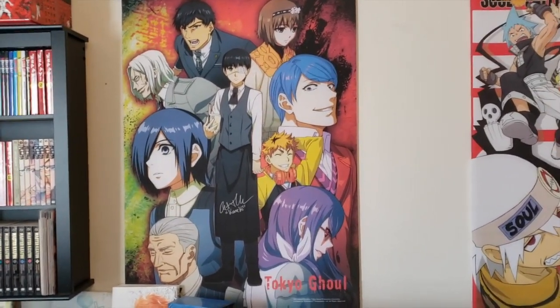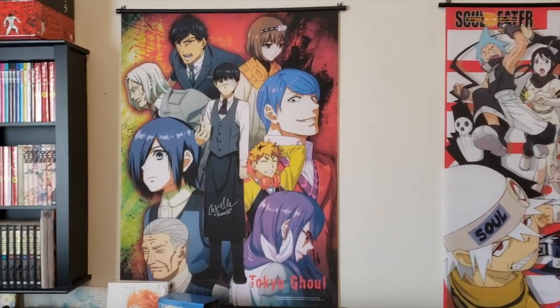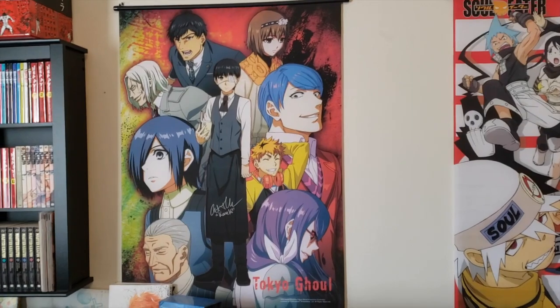Do I know if the signature is authentic? No. I'm just assuming it is, because they went to a con and they told me which one it was, and I looked it up and it seemed legit. But for what it is, it's a cool wall scroll.